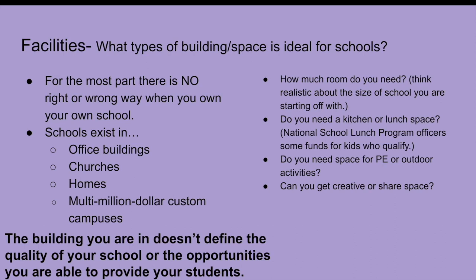How much room do you need? Think realistically about the size of your school and where you're starting. This little place right now is going to be something bigger, and you never know what you're going to grow into until you take that first step, right? And of course, things have to be in place before you make that first step. But when you get the guts to take that step, or when you reach whatever plan you put in place to take that first step, you do it, and don't worry about what it looks like to others. As long as you have the people that you're supposed to be serving, that they're with you, then you go. Think about, do you need a kitchen or a lunch space? You don't need that, you know.